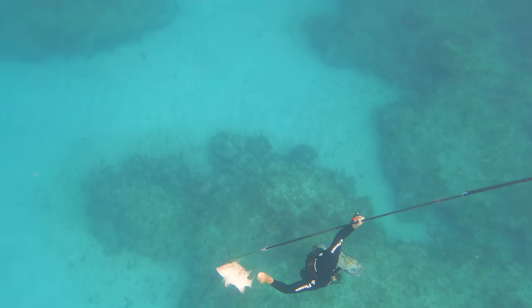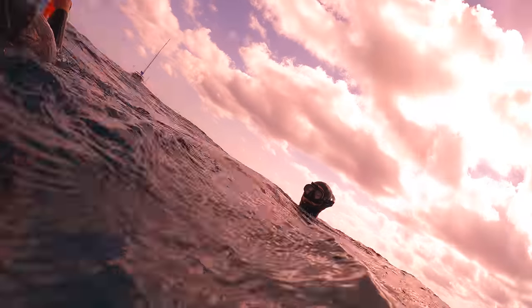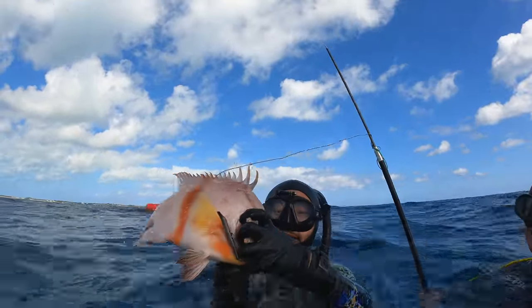Here in the Bahamas, we're only allowed to use pole spears. Spear guns are not allowed, so it does make spearfishing a little more challenging, but it is so much fun and so rewarding. You have to get so close to the fish to be able to get a catch. So it's a challenge. There's hogfish! Hogfish, baby!